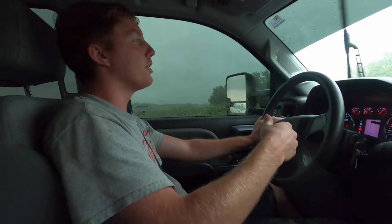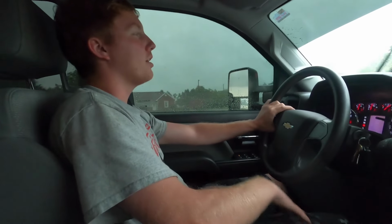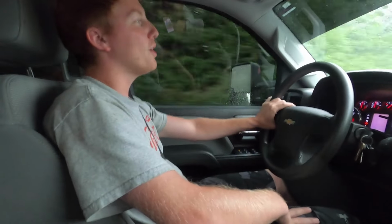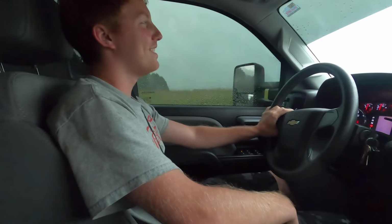It's a barn find, but it's in the middle of nowhere. We are in Edgefield, South Carolina. And Shannon looked it up, and the closest Walmart is like 45 minutes away. So we're in the middle of nowhere, and it's coming a storm. So, gotta love cars. All right.